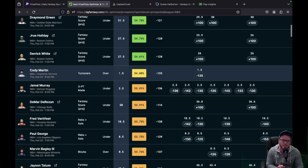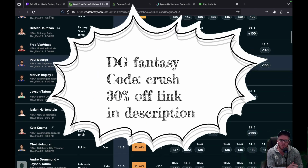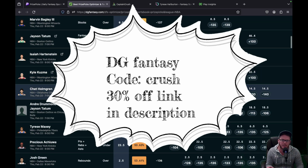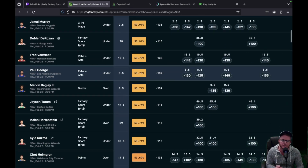Folks, this is an amazing tool. I use it on the daily. What it does is it gets all the other sportsbook lines and compares it to PrizePicks line or Underdog or ParlayPlay, wherever you're going to go, and it does it in real time.